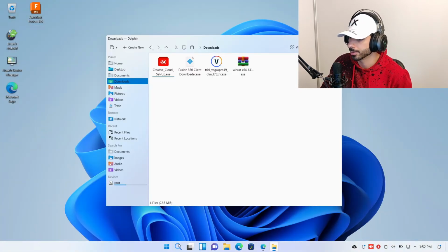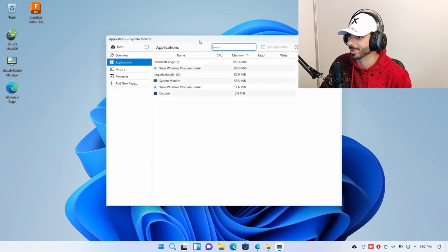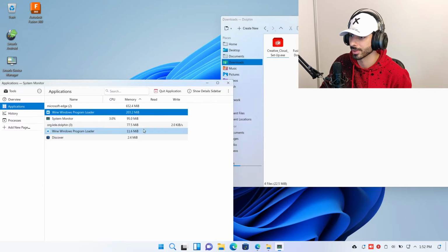No, I don't think so. I don't think it has a chance to get this running. Yep, it's just chilling there, doing nothing. If I spend some time on it and try to dial it in, I could probably get Fusion to run on this machine. But I mean, what's the point?